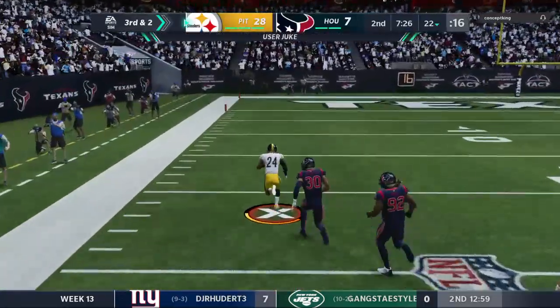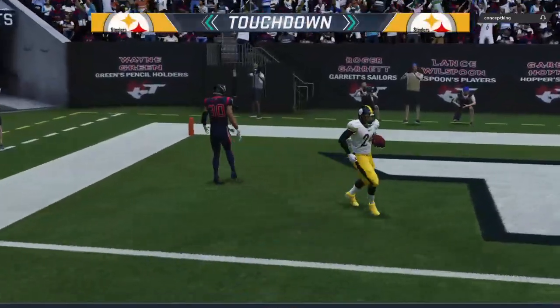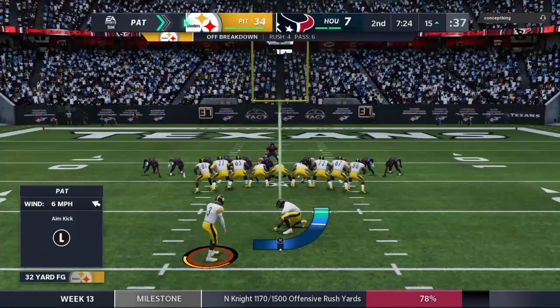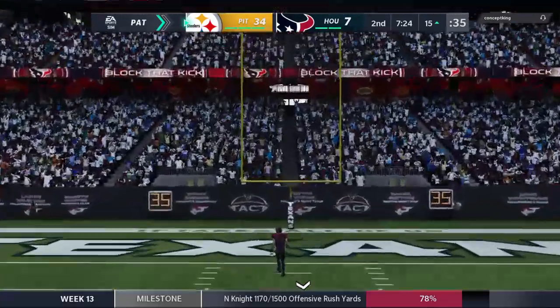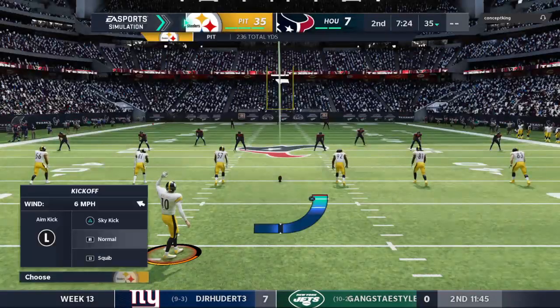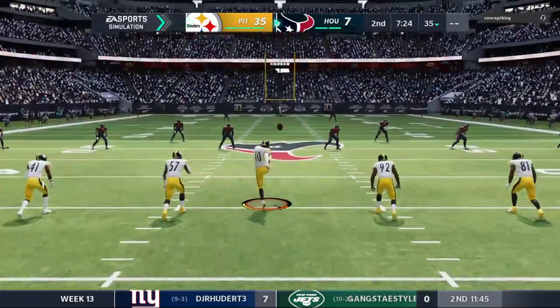And he's got daylight. It's a foot race. And into the end zone. Touchdown, Pittsburgh. Benny Snell, 78 yards. And the Steelers are going to add on to their lead. And he's been a busy man, 5 for 5 now, as he knocks another one through to extend the lead. 35, Texans. Morstead out now following the touchdown to kick.